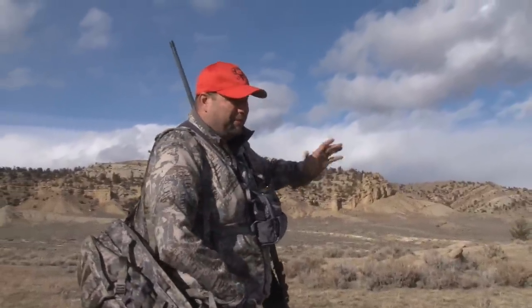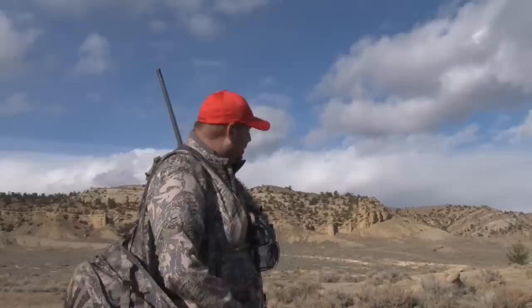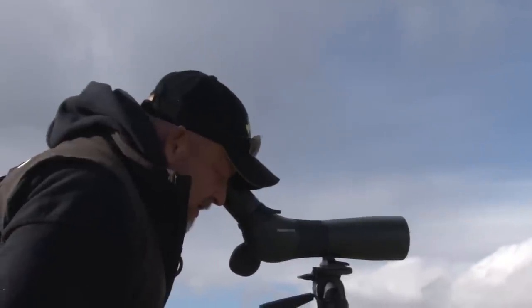We got a pretty good buck spotted. He's a 4x5, about 25 inch. It's a tough decision. He'd probably be the biggest buck I've ever killed. We're gonna get up to this tree. It's about 650 from the buck, and see what happens. We got a pretty strong wind, but Dean's a heck of a spotter, so we can get it done.